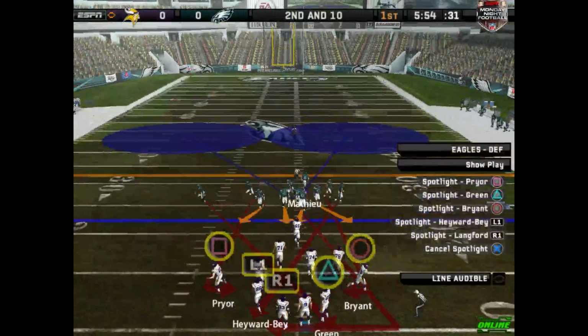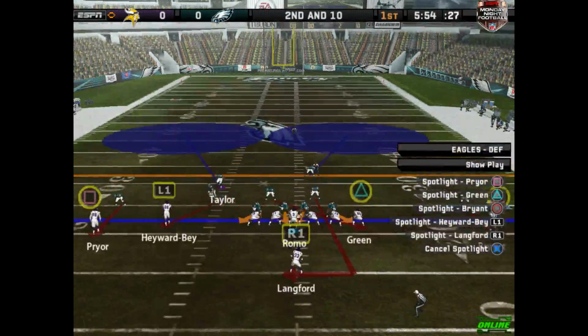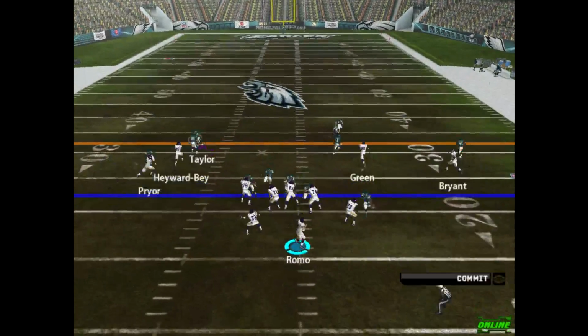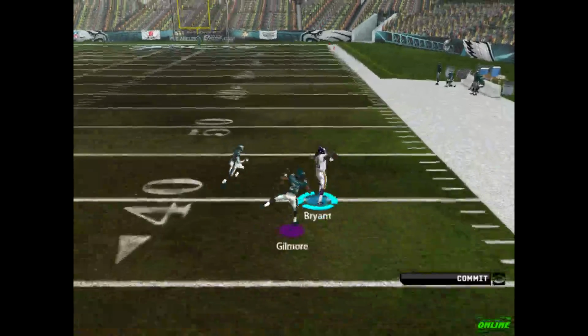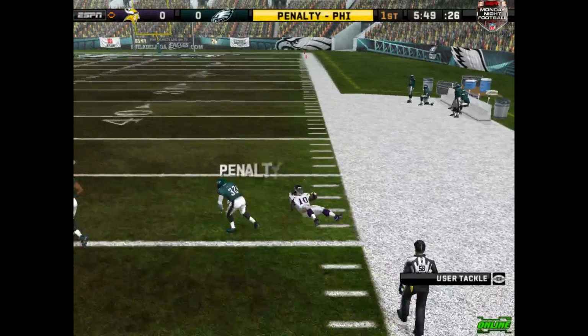Second and 10. Ball on the 22-yard line. Let's do our thing. Let's do our thing. It's showtime, baby. The Eagles come out on the 46. Throws it. Right on target to the wide receiver. A great one-on-one stop by number 32.